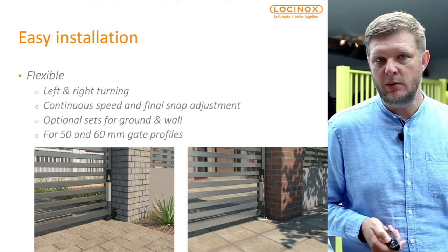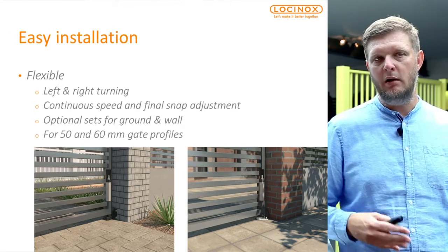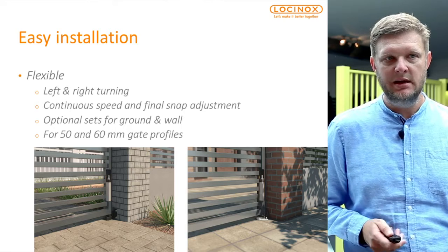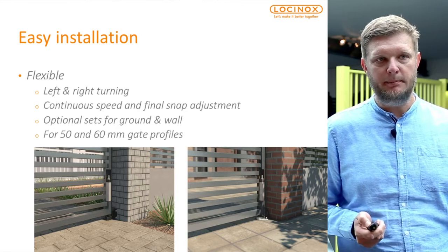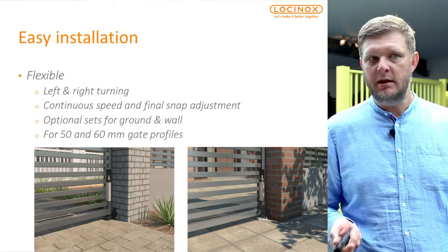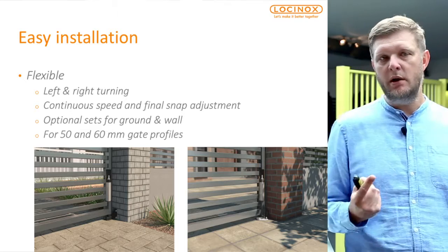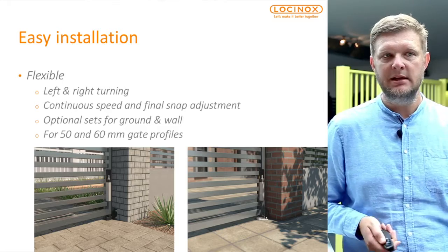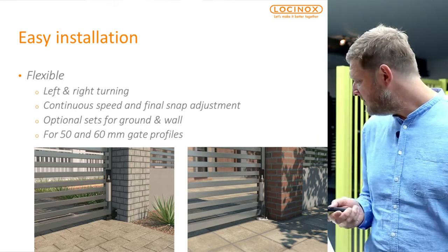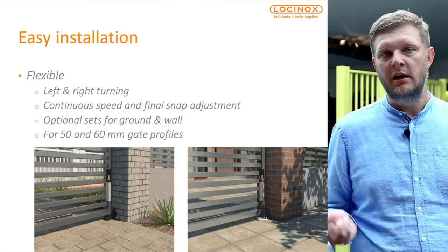Since you have an opening angle of 125 degrees, we highly recommend the use of a gate stop. Again here, flexible installation, one product for left or right turning swing gates. Speed and final snap, easy to adjust.